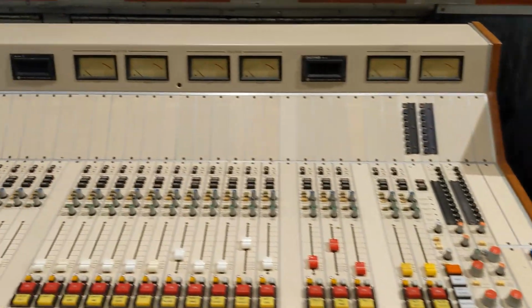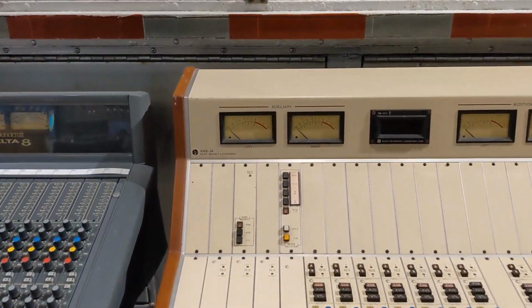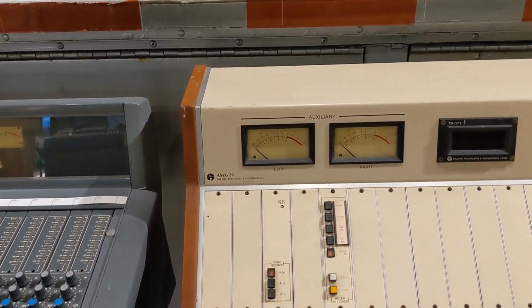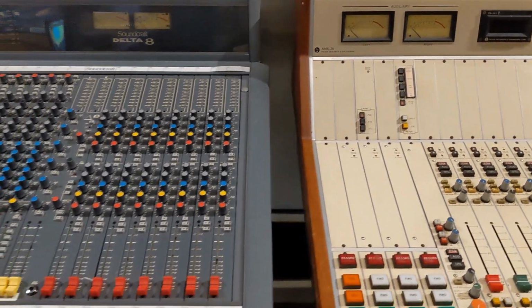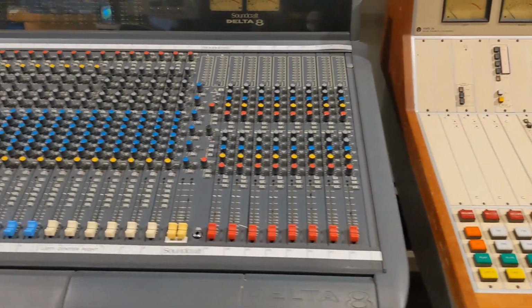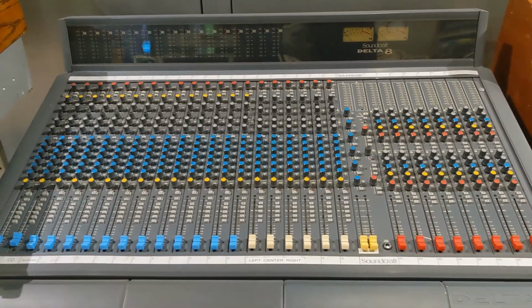Here's some more great consoles. Not sure what that is. It's a Pacific Research and Engineering AMX26, and next to that is a Soundcraft Delta 8. Man, that's fantastic.